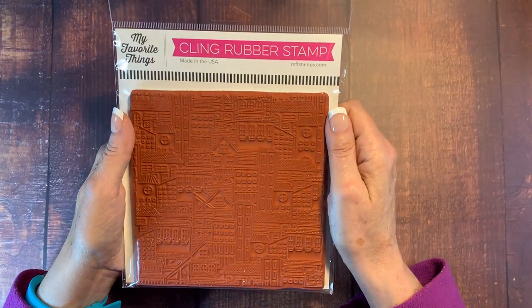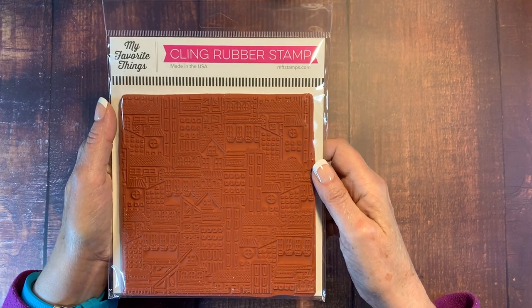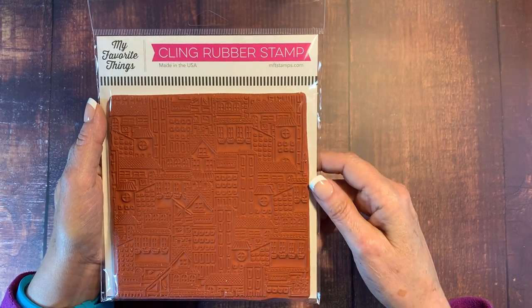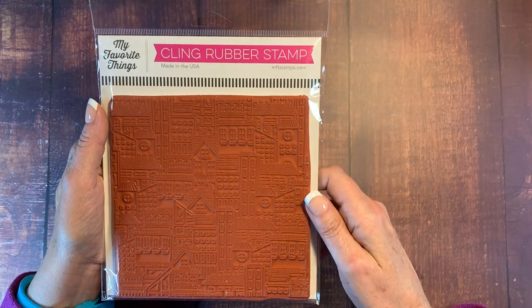Then I have a few background stamps. If you watch my other haul videos, I've been making a little bit of investment in background stamps and dies. So this is the City Block background. Very, very cute background. I've seen people do this in like a monochrome color palette, and people fully color it out, or just leave it as like a line background too.